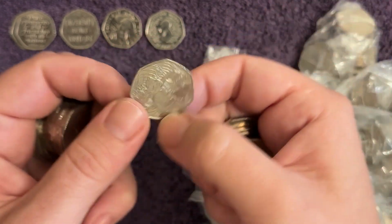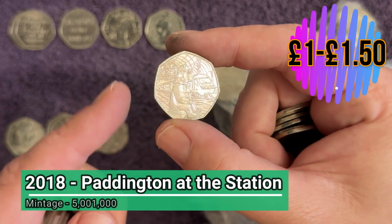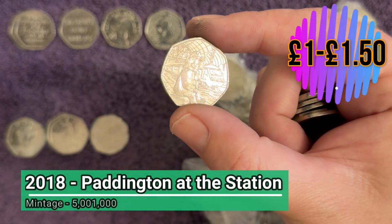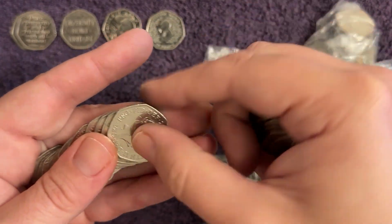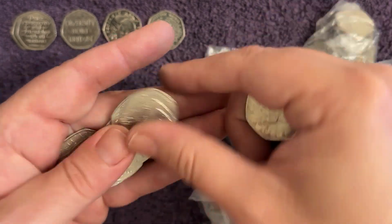There's another keeper, it's Paddington Bear, and it is at the train station. Nice, the 2018 Paddington's definitely worth keeping. Pop that on the keepers row. Let's keep on going. Some Olympics would be great.